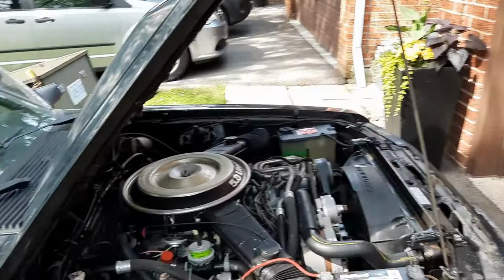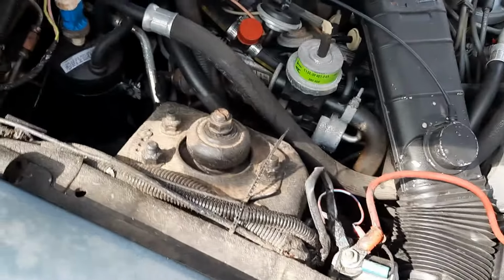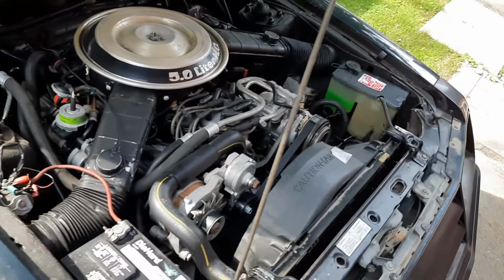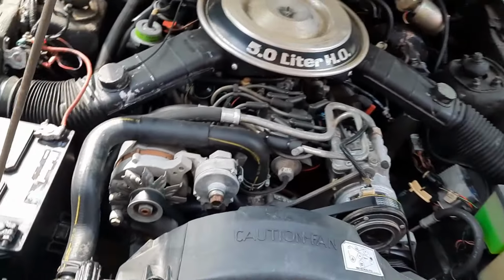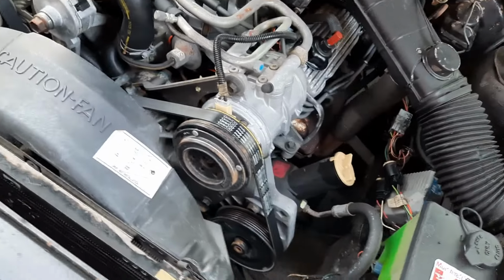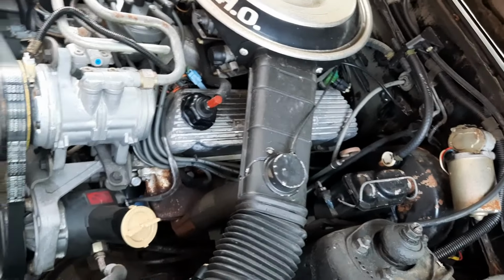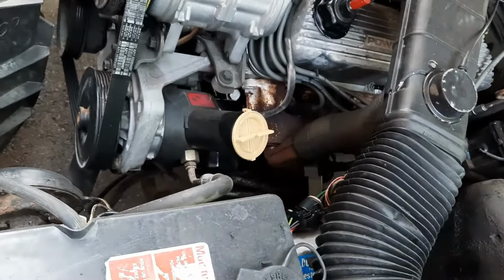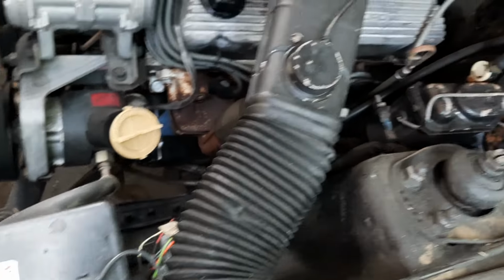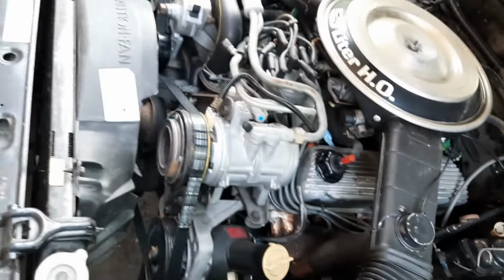Engine compartment looks super good. It is an air conditioning car. I guess they all had air conditioning back then. Exhaust looks good. Power steering looks good. It doesn't look like there's any leaks. Super, super good condition.